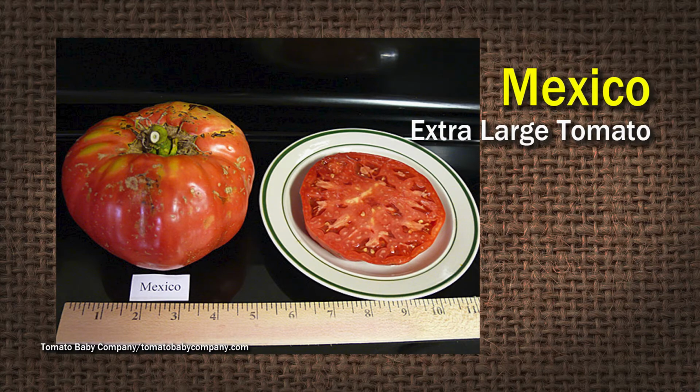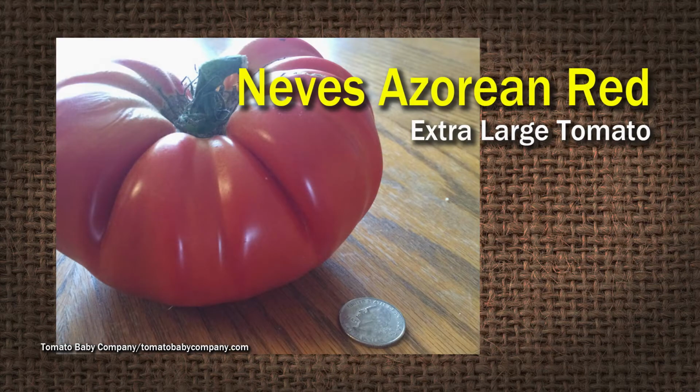Mexico, Neves Azorean Red. You haven't seen those in the store. Five different people can sit down and they will each say a different one was their favorite. They taste different, plus our taste buds are different. So experiment, try different types. I like that. Not just the little variety you get in the store. Just a little variety. Okay. Colored tomatoes. Yeah, let's do that.